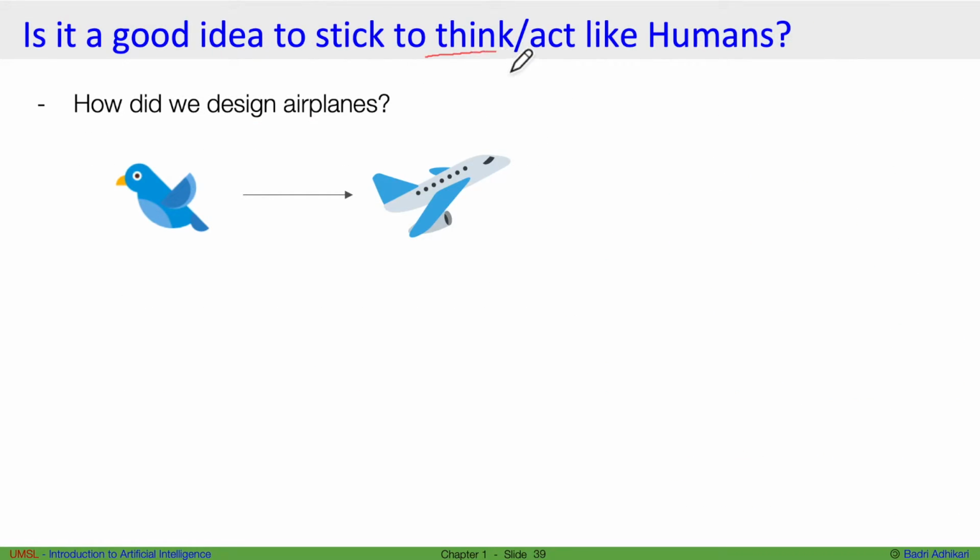We saw that AI is a lot about thinking or acting like humans. Now, is it a good idea to stick to thinking or simply acting like humans? Let's see how we designed airplanes. We saw a bird flying in the sky and we imagined that we could build airplanes that could fly. We designed airplanes looking at how birds fly, but it's not just that. We came up with so many theories about aerodynamics, about how things fly, what flies and what doesn't, and we did more than simply looking at a bird flying in the sky to come up with working airplanes.